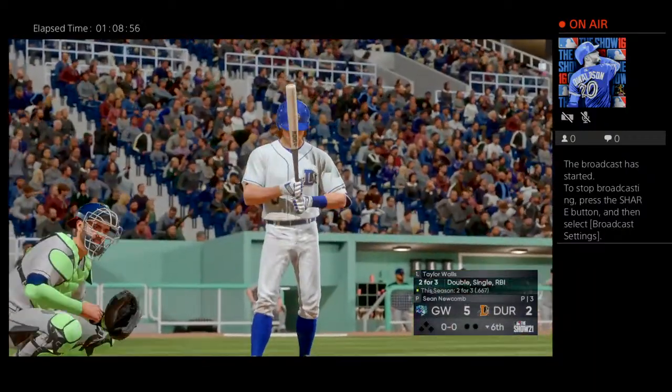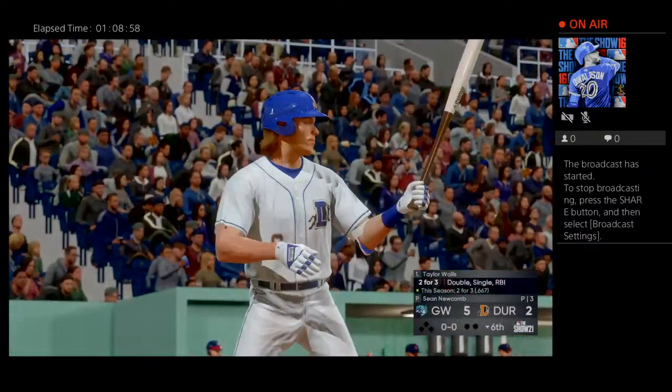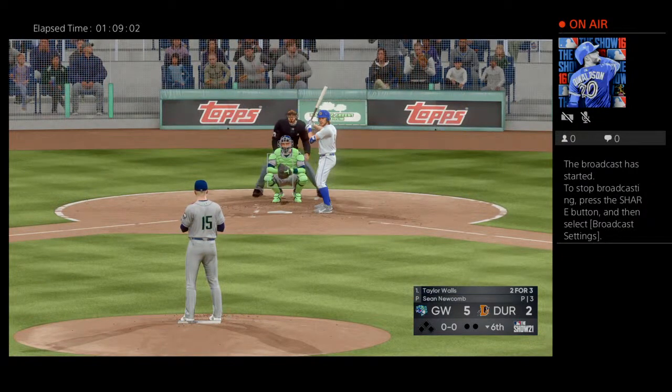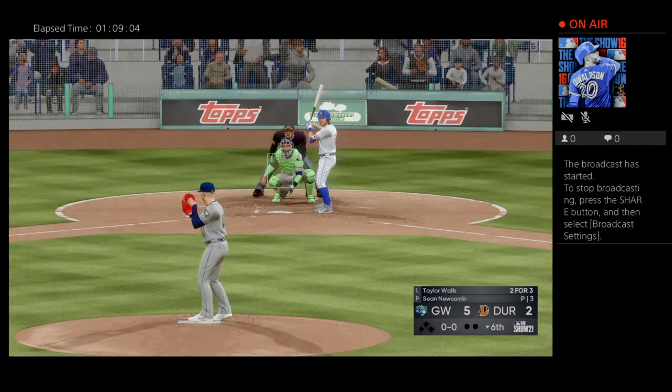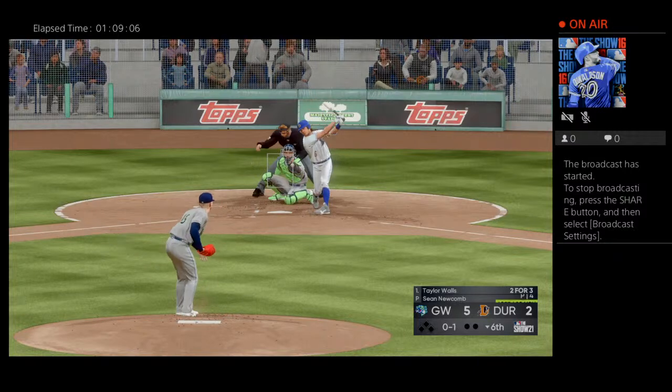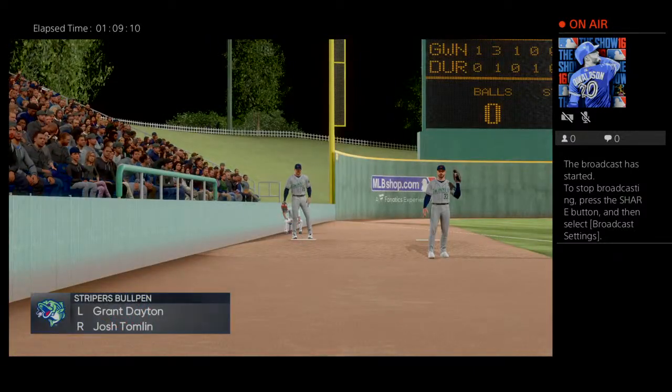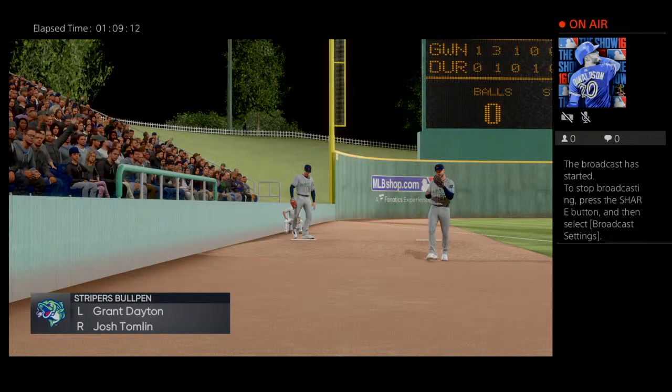Leading off the inning, it'll be Taylor Walls. They'll look to spark the offense and even things up. Taylor. First offering. Swing and a miss, and he's behind 0-1. Action in the bullpen now as a right-hander begins to throw out there.